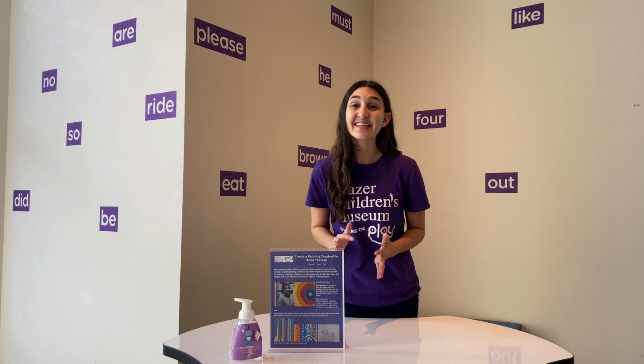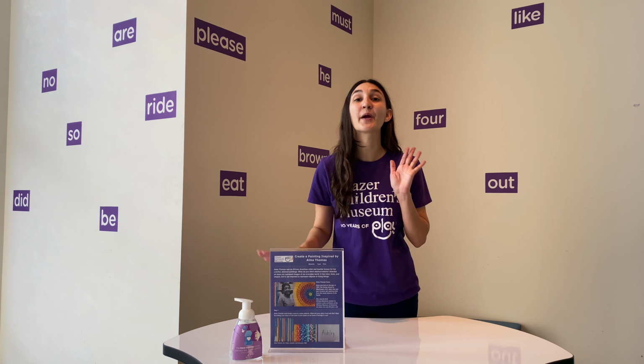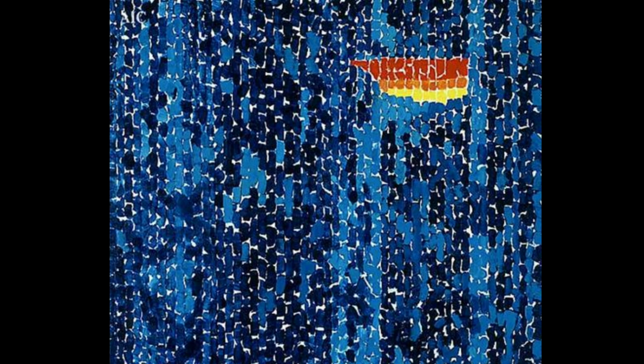You can easily identify Alma's paintings by her puzzle-like patterns. Each brushstroke might look like a square, rectangle, or rhombus, separated from each other with a little bit of space, which is why you can see thin lines between each shape.